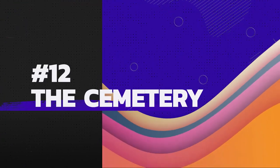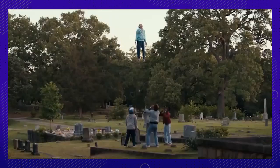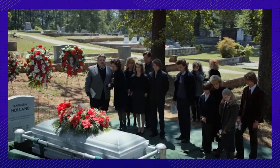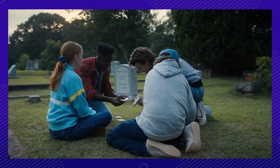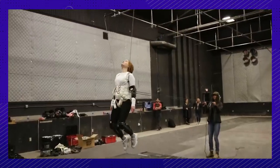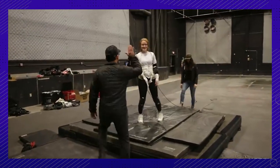Number 12. Do you think they knew ahead of time this location would come back? They filmed at Stone Mountain Cemetery in Stone Mountain, Georgia. It's the same cemetery they used for Barb's funeral in season 2. Prep for the cemetery took a lot more work than it may seem. Just expect that when you've got stunts involved, that requires rigs. And Sadie's stunt was practiced off location before they moved on in.